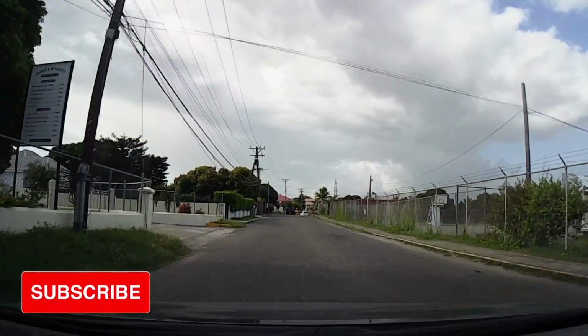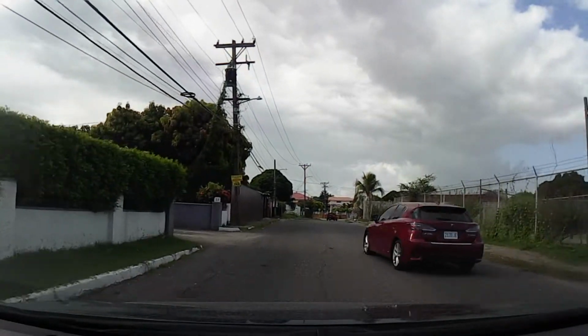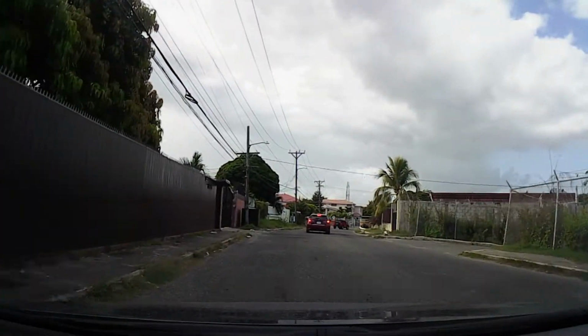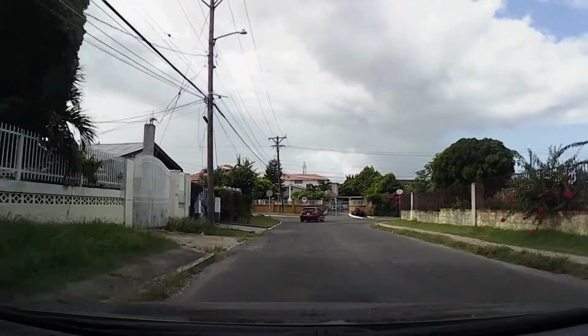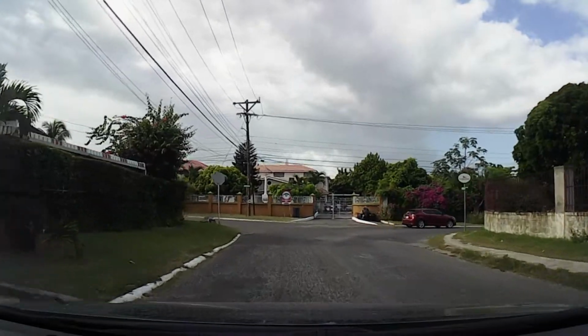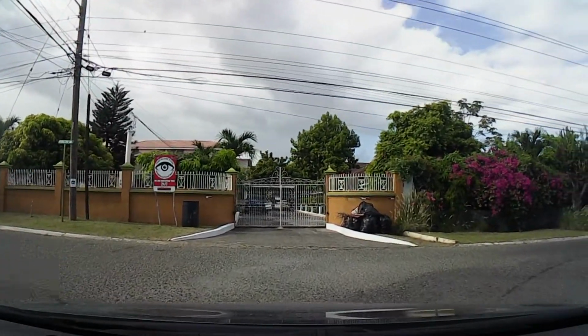On Ardenne, you can see a lot of businesses, a radiology center, a few offices right here. It's a very short road, so we are ending the road here, and we're now going into Trafalgar Park.